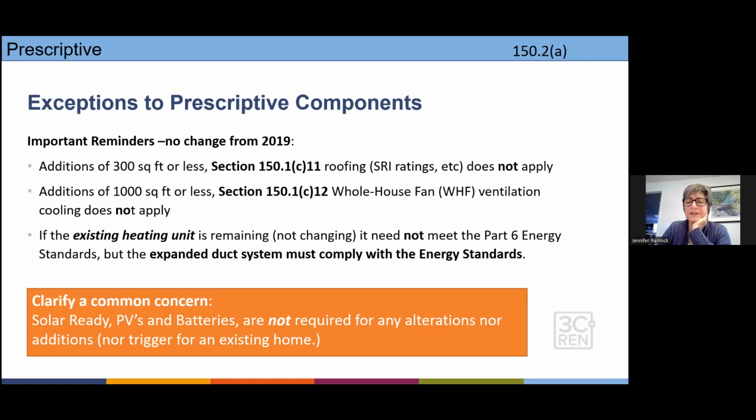And then, as a point of clarification, because it does come up quite a bit, we are asked, I have an existing house, I'm doing an addition, do I have to do PVs and batteries now? No, the answer is no. PVs, photovoltaic, solar ready, batteries, backup batteries, all of that is either required for new construction, or in the case of batteries, is an allowable self-utilization credit you can take. But neither the credit nor the requirements are available for additions and alterations to existing homes.